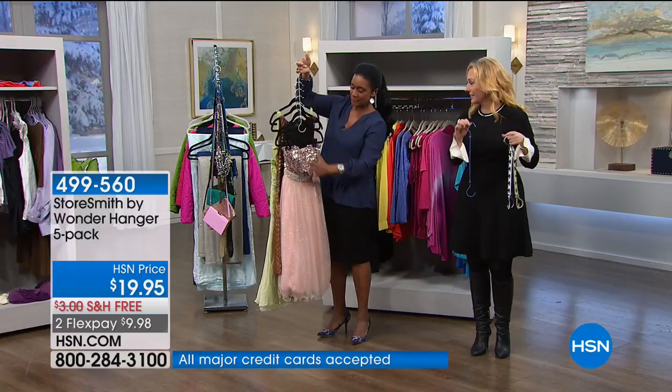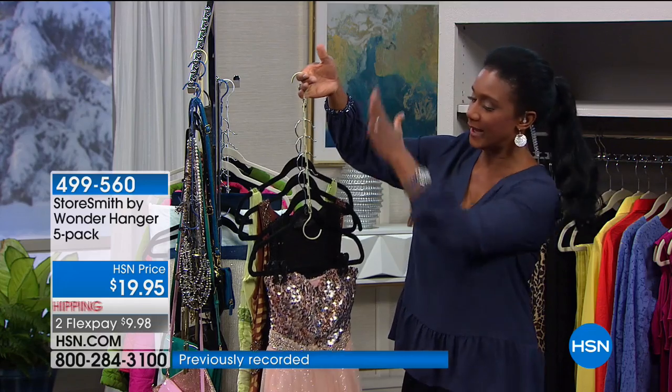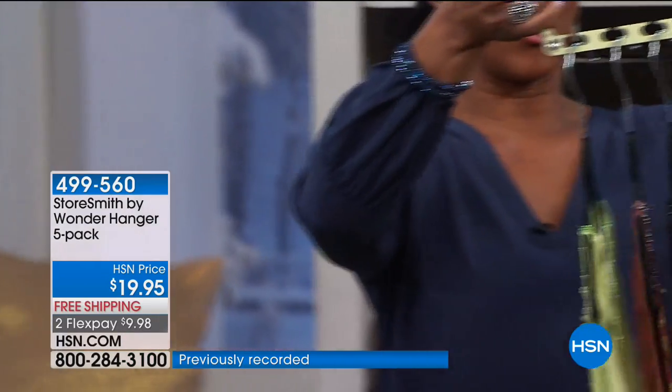You're getting five. So if you've got the dresses that you're wearing on the cruise ships or the dresses you're wearing to a wedding or bar mitzvah, those don't have to be in a horizontal profile.